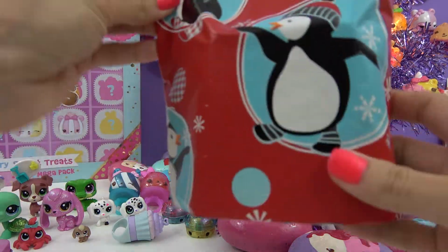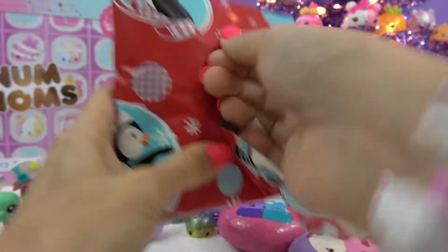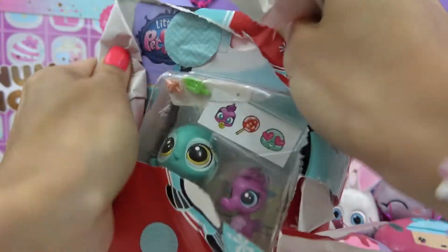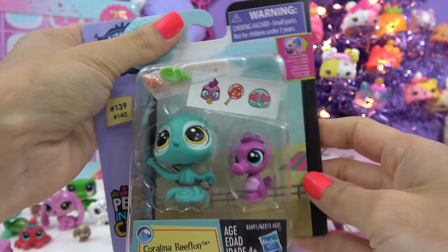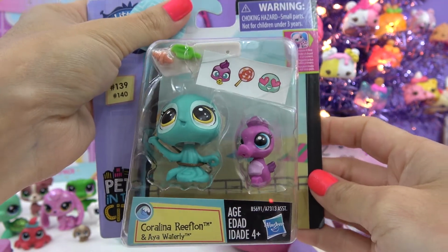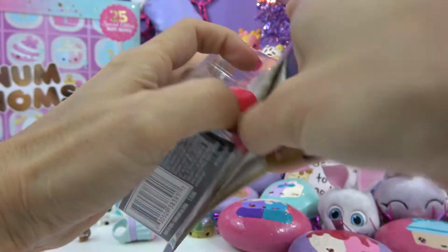It's surprise present time. It's got little penguins on the wrapping paper. Tear it open. Ooh, I know this is Littlest Pet Shop already. Looks like we got a little octopus and a little seahorse named Coralina Reefton and Aya Waterly. All right, let's take them out.